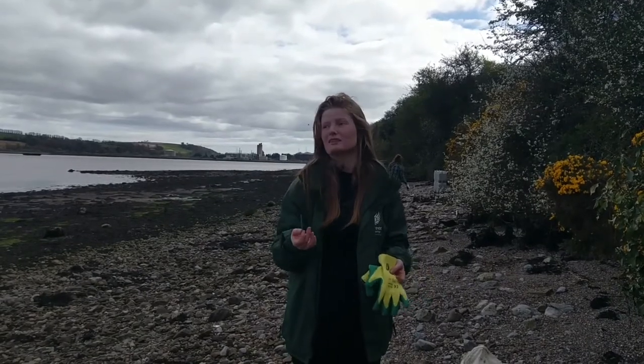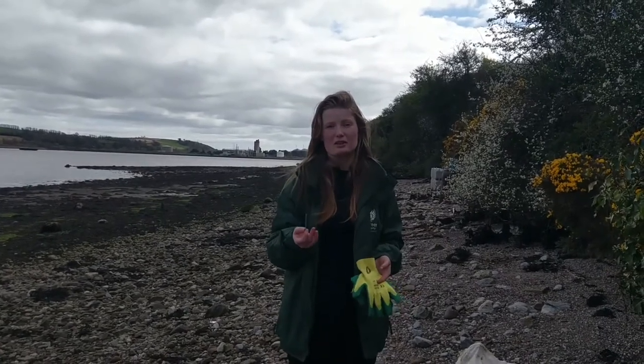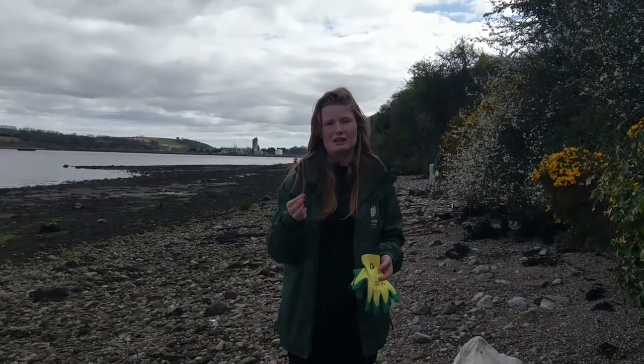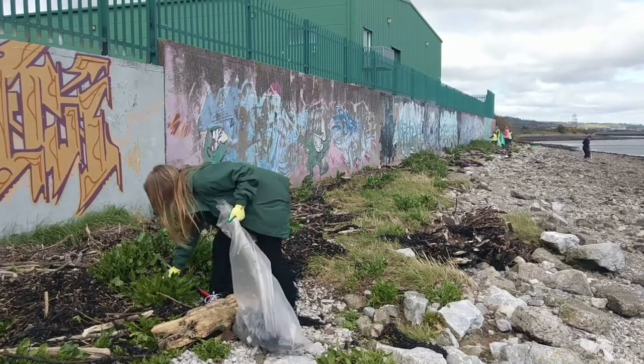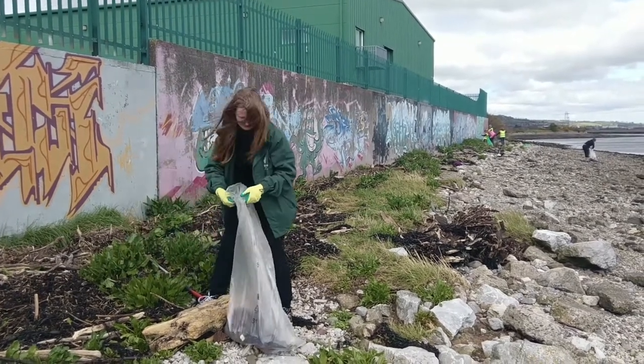Again, it's an issue of plastics ending up in our oceans and on our beaches. They're going back into the food chain. If this is allowed to continue in the ocean, what will happen is that it'll turn into smaller and smaller pieces of plastic through attrition, and it'll end up being ingested by fish.